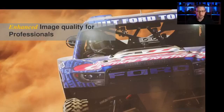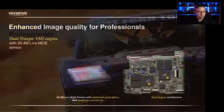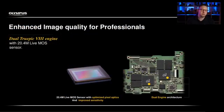Let's have a little look at what else we've got going on in the camera. So, enhanced image quality. Now, of course, every model that we make goes up in image quality in terms of how we build it. But this has got the TruePic 8 engine. So it's actually the previous processor to what the EM1 Mark III has got. The EM1 Mark III has got the TruePic 9. But the EM1X has two TruePic 8 engines. So it's got two chip processors, which means that's why it can do the auto subject detection. So the things like bird tracking, plane tracking, motorsports tracking, it can do that because it's got two processors in there. And those two processors are on dual engine architecture. So it's two dual TruePic 8 engines.